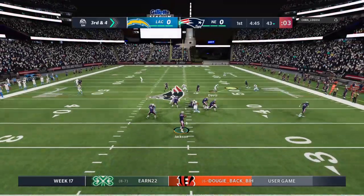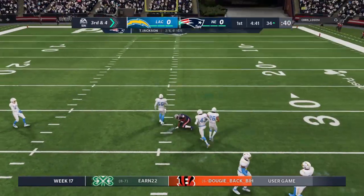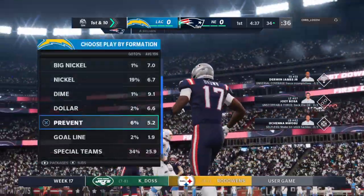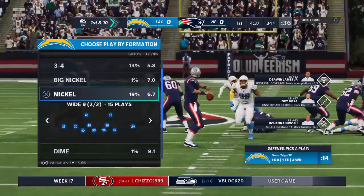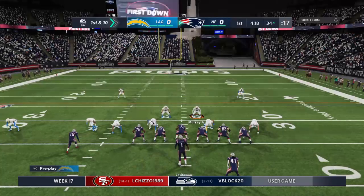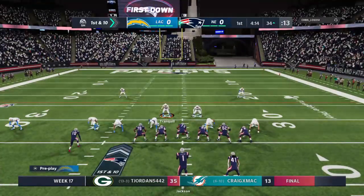And Jackson throwing once more. He gets it to Brown, complete. And he will have a Patriots first down as they're able to get the 3rd down conversion. That 3rd down conversion good for 23. So from Charger territory now, here's a 1st and 10 at the 34.